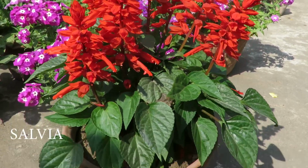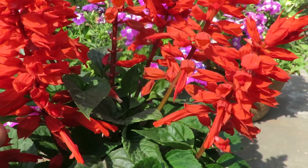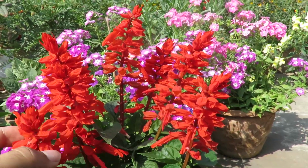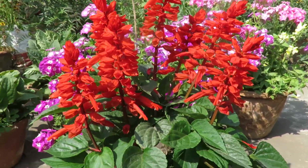Number 2, salvia. This is another easy to grow plant. They come in bright colored flowers and they bloom a lot. They are extremely low maintenance plants. You will get many varieties of this plant and they are very long lasting. They will keep your garden colorful all season long and they are really great for beginners.